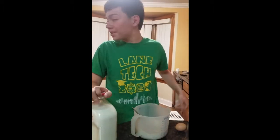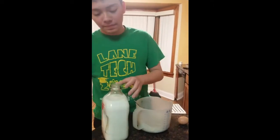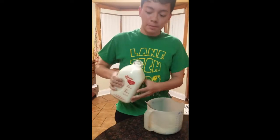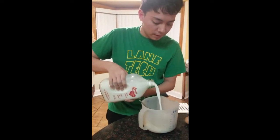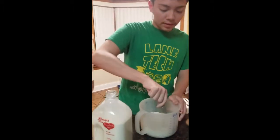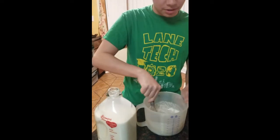So we washed all our vegetables and we put our bacon to fry. So now we're gonna make the pancake batter. One of the good things about this milk is that it's a reusable bottle. We return it and then they refill it with milk. And that means that it's basically better for the environment than using traditional plastic cartons.